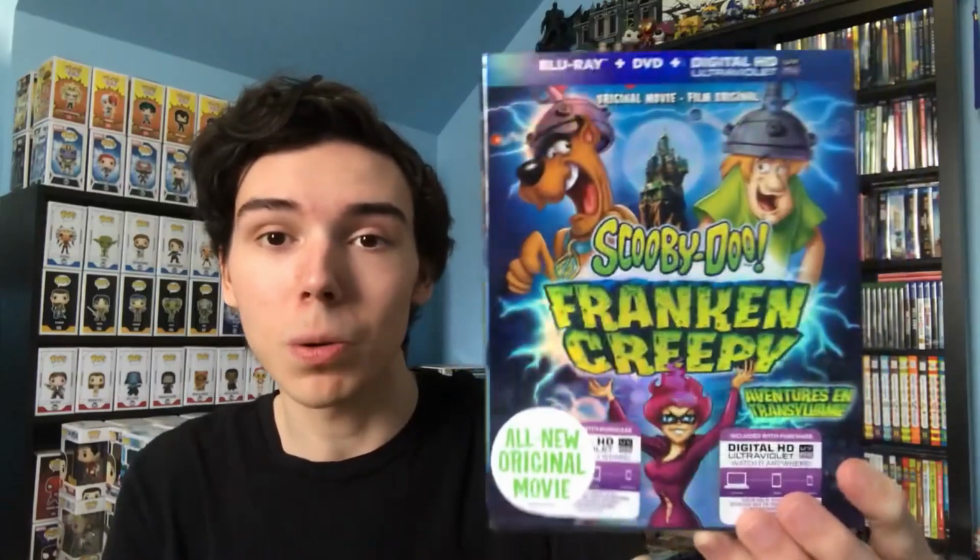And I've not opened this one yet because I just haven't had the desire to watch it yet, but there it is, Scooby-Doo Franken-Creepy. We can see the back there. Same artwork going on, but just, yeah, it was really nice to get one copy of this with a slipcover. I always try to get slips on all of my Blu-ray releases, so when I'm able to find one, I usually pick it up. So there it is, Scooby-Doo Franken-Creepy.